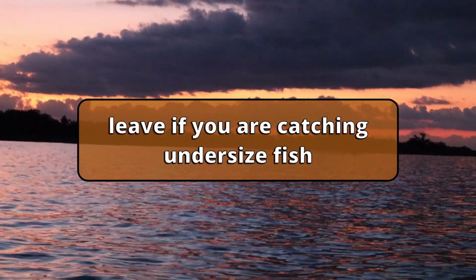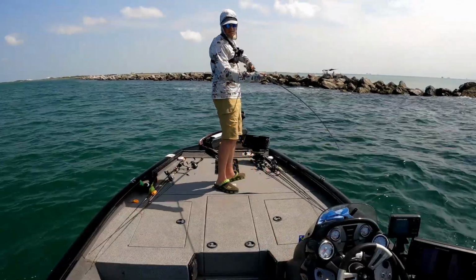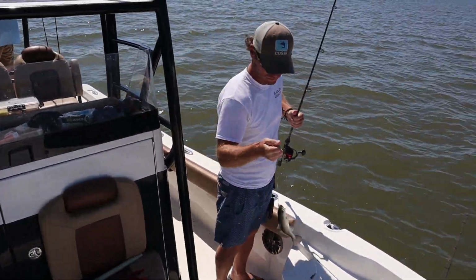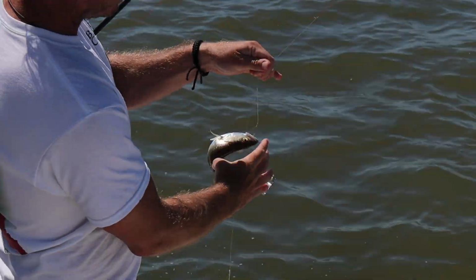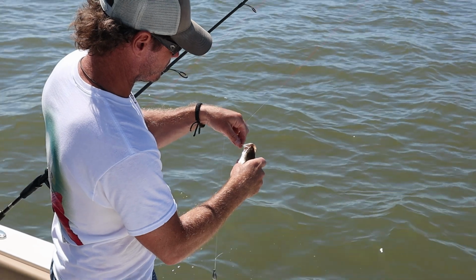Leave if you are only catching throwbacks. If you're only catching throwbacks, then that's probably all there is. The only exception to this, at least for me personally, is if it's an obviously difficult day of fishing and wading through throwbacks to catch keepers is an acceptable form of grinding that can produce a decent box of fish.